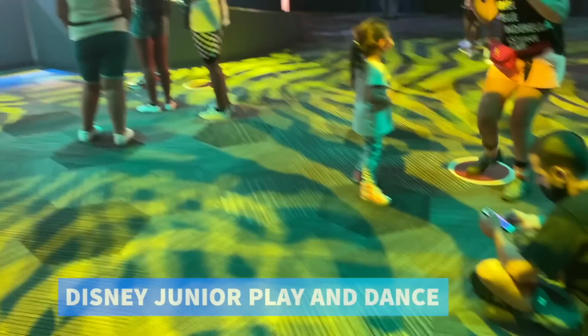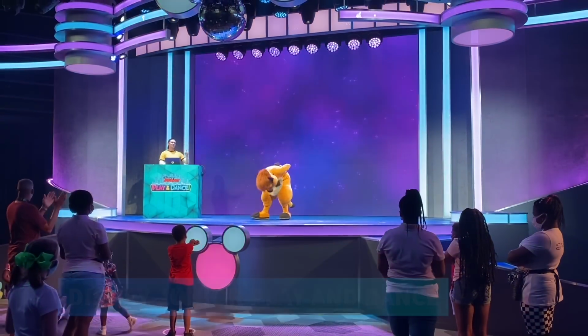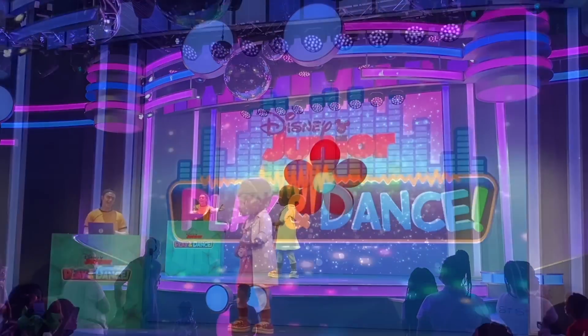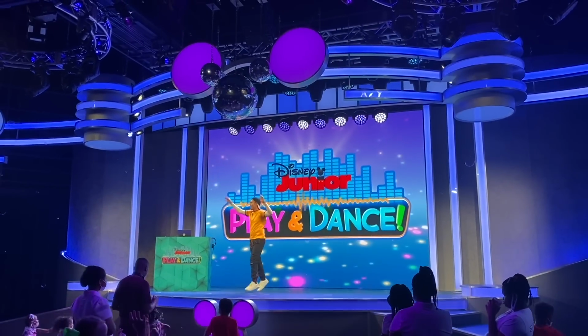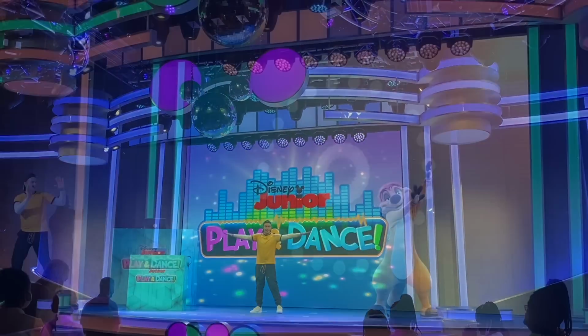Now, over in Animation Courtyard, you're going to find the Disney Junior Dance Party. This short show features multiple characters from Disney Junior series and encourages kids to bust a move and burn off some energy. Now, the setup for this show is a little different. You're going to come inside the theater and sit on the floor, and that's because the kids in your group won't be sitting for long. This is definitely the most interactive show in the park.